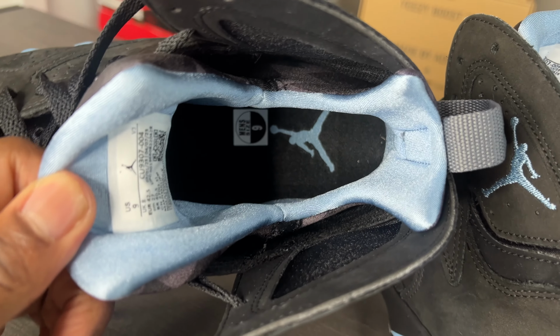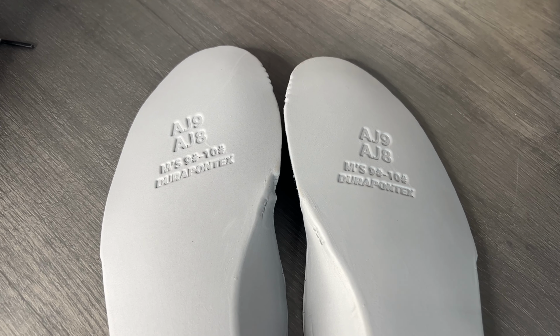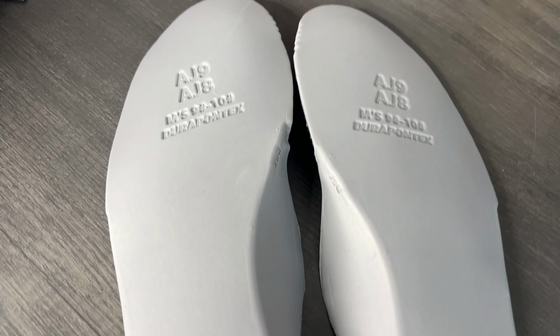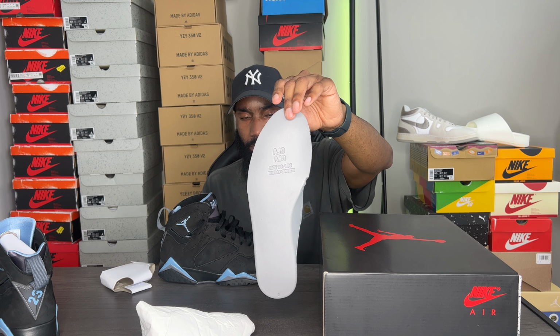All right, we do get some very thick tissue inserts on these. The actual insole on this is kind of different than what we're used to seeing. All right, they are comfortable, but not as comfortable as other shoes. And on the back here, it also says that the shoe goes in the Air Jordan 9 and the 8. I'll show you guys the back of the insole right here.